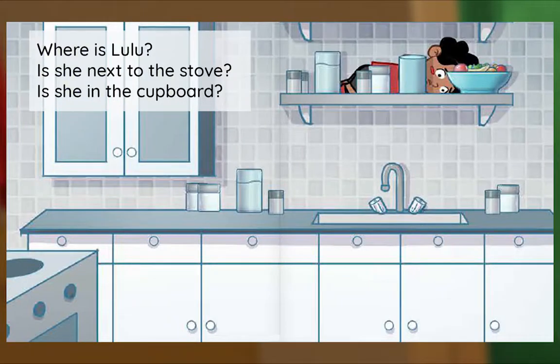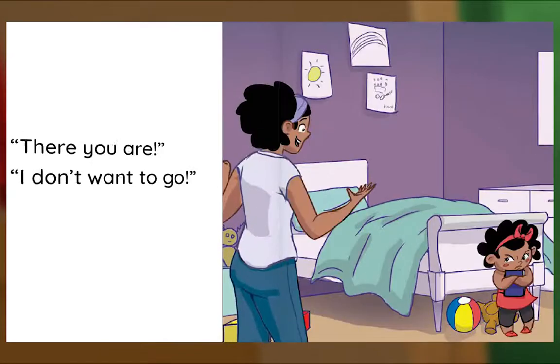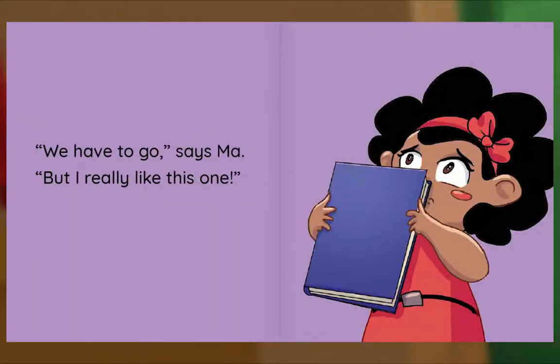Where is Lulu? Is she next to the stove? Is she in the cupboard? She's on the shelf! Lulu, it's time to go. Where are you, calls Ma. She's under the bed! There you are. I don't want to go. We have to go, says Ma.